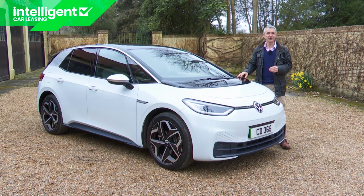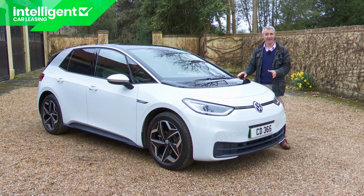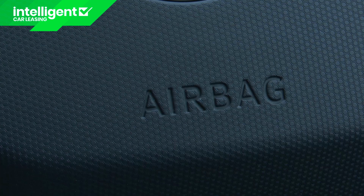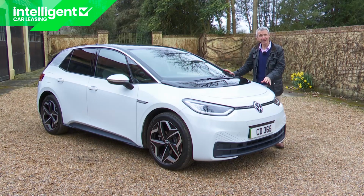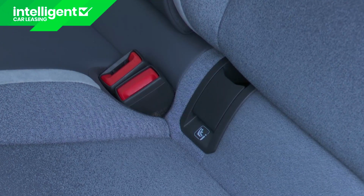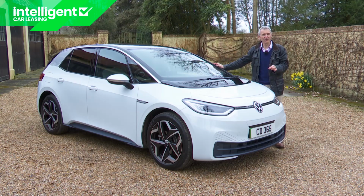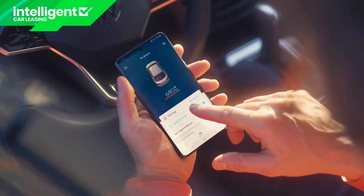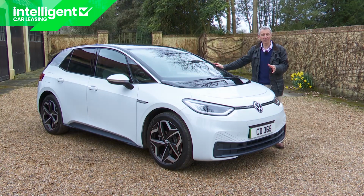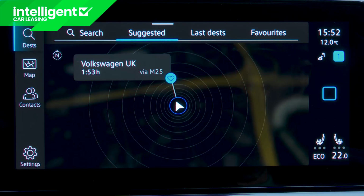All of this is in addition to all the usual features which come fitted to every Volkswagen family model these days, which have together helped to justify this car's 5-star Euro NCAP safety test showing. There are twin front, side and curtain airbags, although disappointingly you don't get an extra one to protect the driver's knees. There are of course Isofix child seat fastenings. They are on the rear bench. It's also worth mentioning that one of the features of the WeConnect ID app that we mentioned earlier is an emergency eCall SOS system, which in the event of an accident where the airbags have been deployed will automatically alert the rescue services with your exact GPS location.